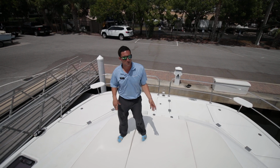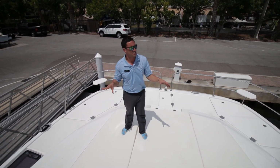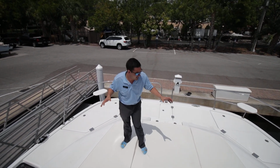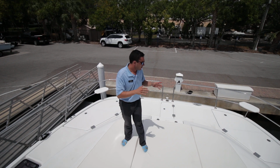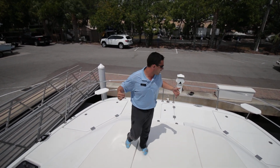You notice right here, this particular model is equipped with a bow seating area. I can't tell you how nice this is when you're out entertaining. You got all the kids up here, everybody's having fun. Really does a great job of utilizing this space to kind of lounge out in Florida sun.